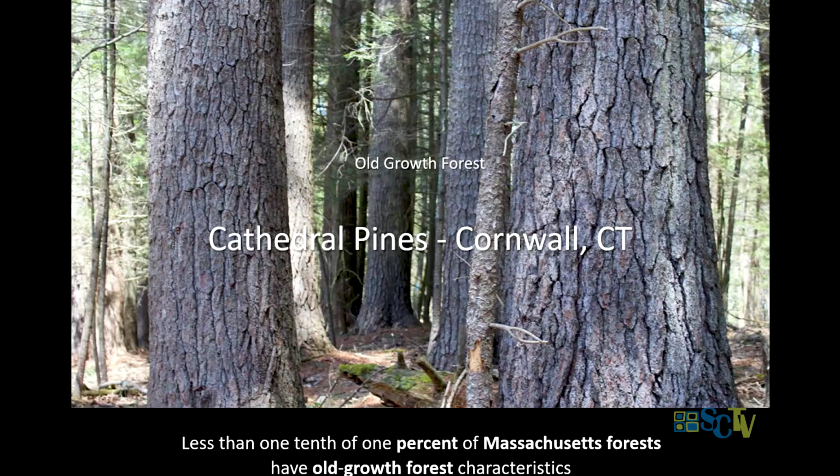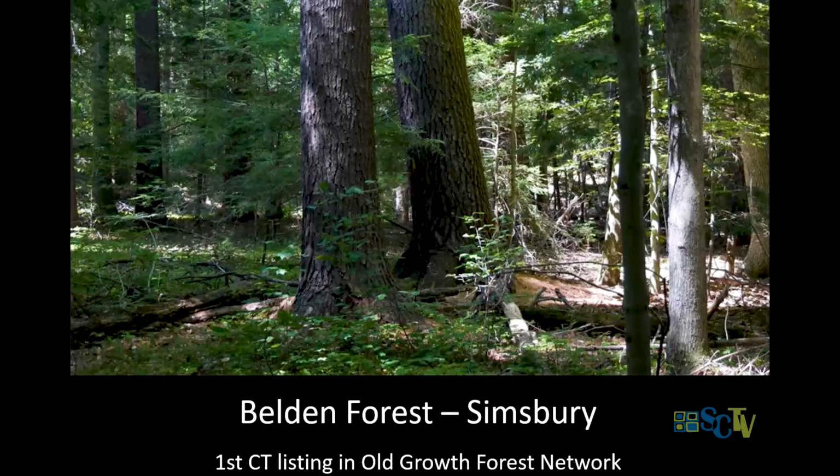Less than 1% of Massachusetts forests have old growth habitat. And old growth doesn't mean all the trees are old. It usually means that there's a mixture of age groups, but there are some old trees. We have to let them grow.